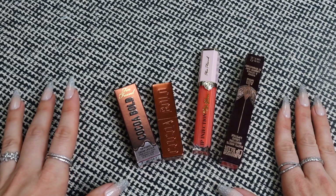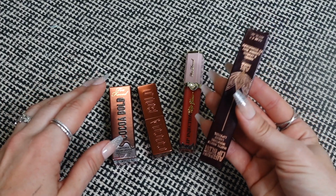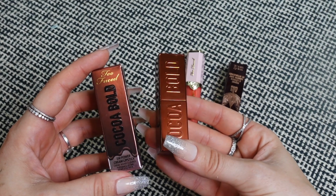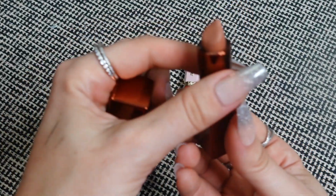So here I have a few lip products. I've already started using these two and I haven't really gotten to testing this one yet, but I'm really excited. These two I'm already loving. This is a Cocoa Bold lipstick. This is a cream formula and this is in the shade Buttercream. I love the packaging. It does have a magnetic cap.